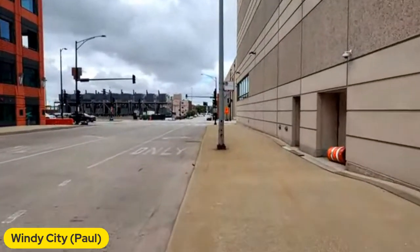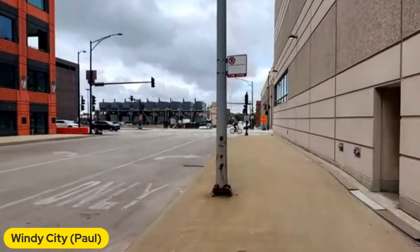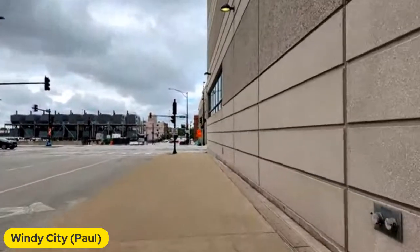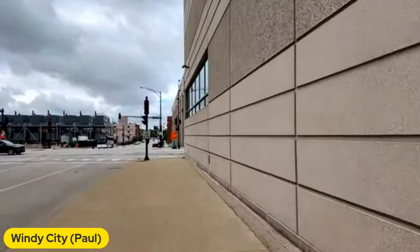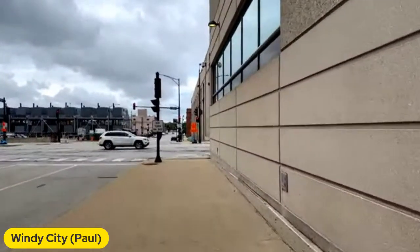We'll head back to Canal Street. I'll give you another perspective of the old post office. And then I've got to get ready and head over to a client.